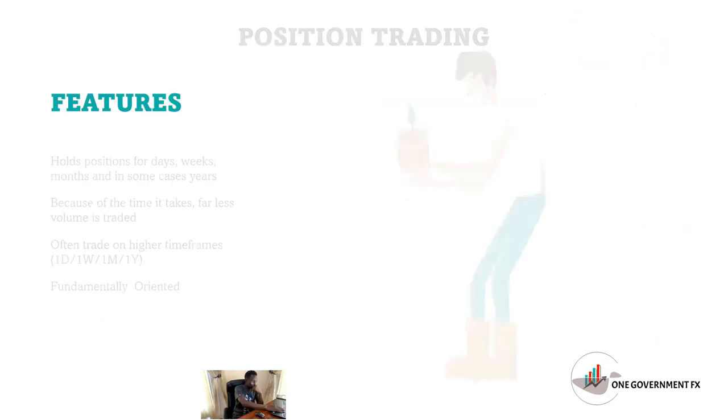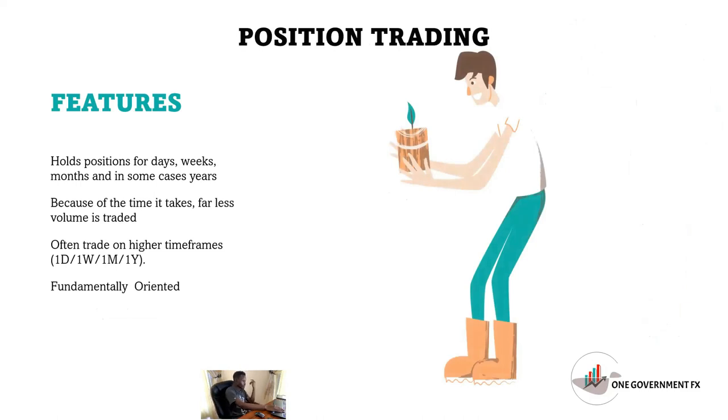Next we have position traders. Now these guys are very, very patient. These guys hold their trades for months, for years. These are huge investments. You could invest little and wait for a long time. But I would think forex traders on the MetaTrader platform don't really do this one. This is for much longer-term investments, like Bitcoin investments, where you have to hold your trades for long.